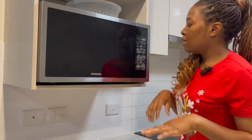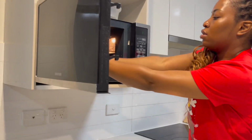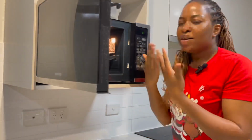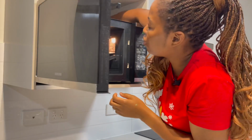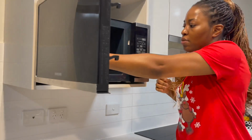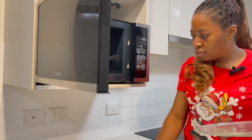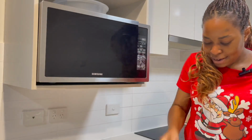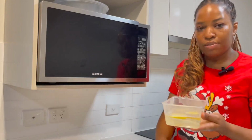Okay. 3 minutes is gone. I'm going to bring it out. It's very hot, so be careful with it. Smells so nice already. So next, I'm going to turn off the microwave. Turn it off. Yep. And then bring out this one. It smells so nice already. So I normally let this cool down because I'm going to use the liquid to wash the microwave plate.